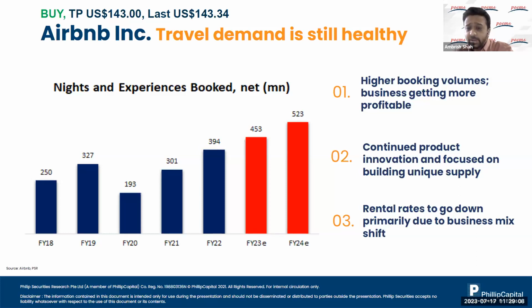And in terms of the third point, rental rates basically means the average daily rates that the hosts charge. They are expected to remain under pressure going forward in 2023, mainly because of the business mix shift towards urban and Asia Pacific regions, which have lower rental rates because of smaller room sizes as compared to non-urban locations. However, for Airbnb, we have a buy recommendation and a target price of 143, mainly because we believe that it should benefit from the shift to alternative accommodations. And also they are more family and group friendly.